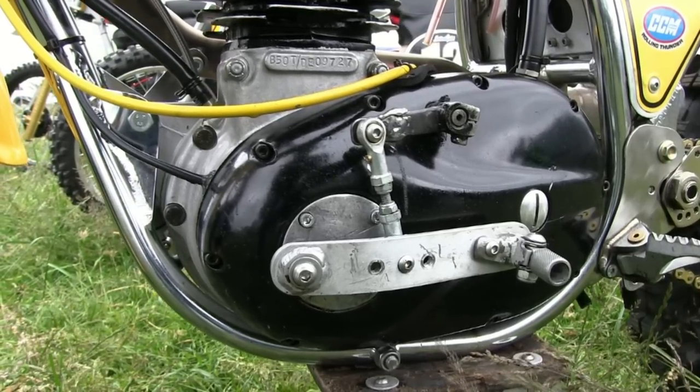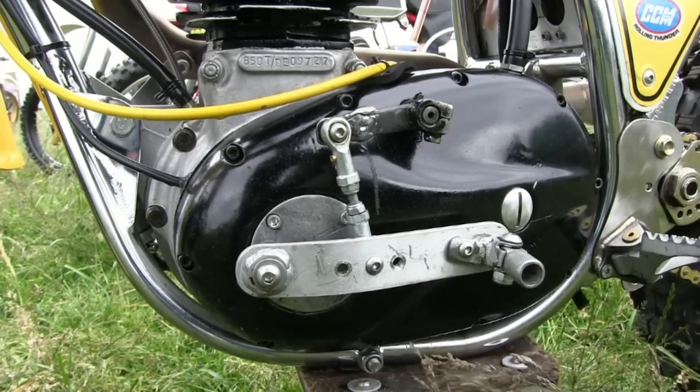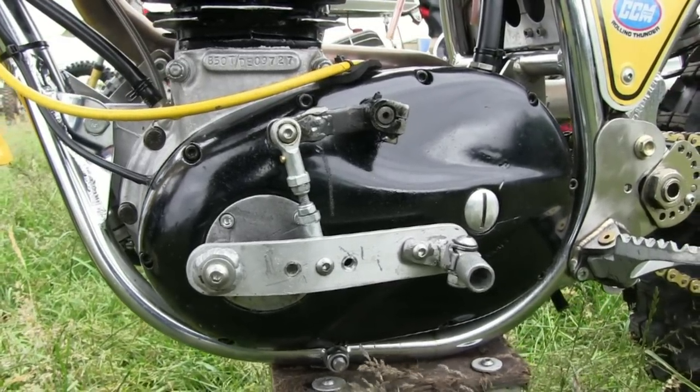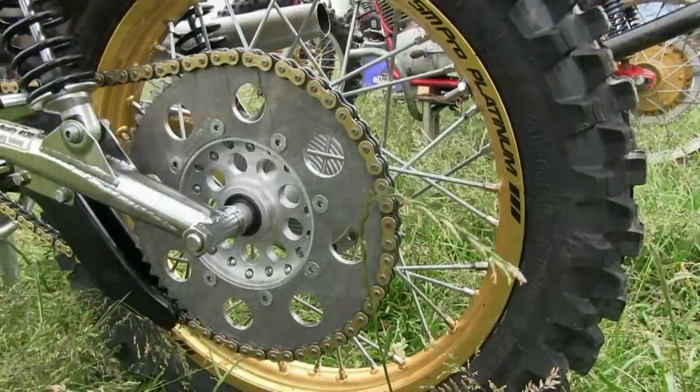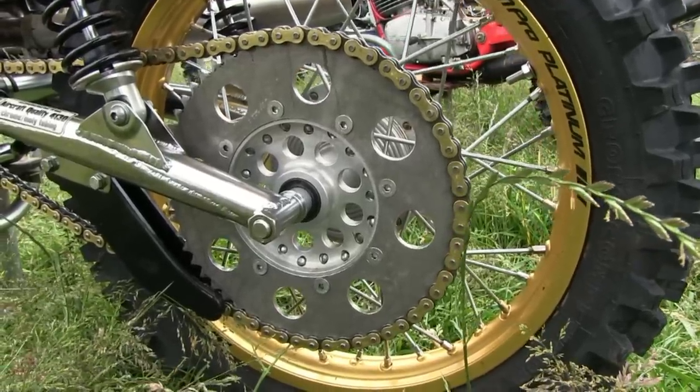Now, I'm assuming the reason that Adrian did this particular modification was because he rides two or three different makes of machines at classic events, and I expected he wanted the gear shift to be on the one side of all his bikes.